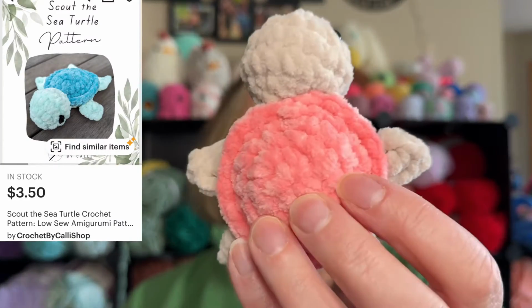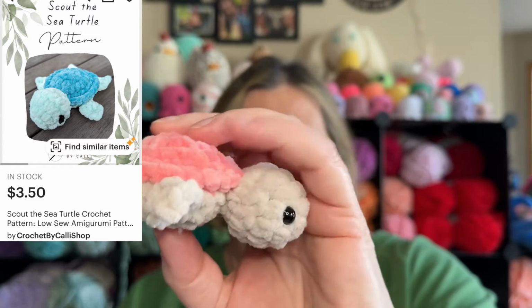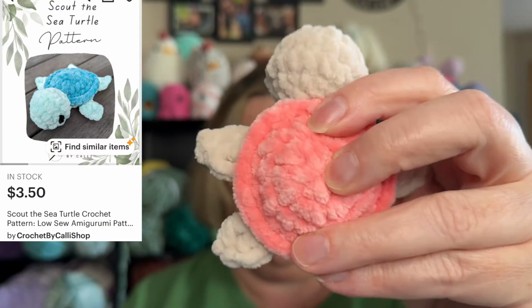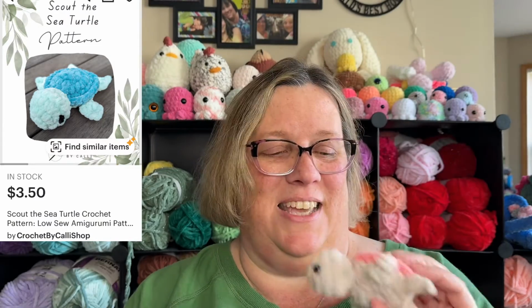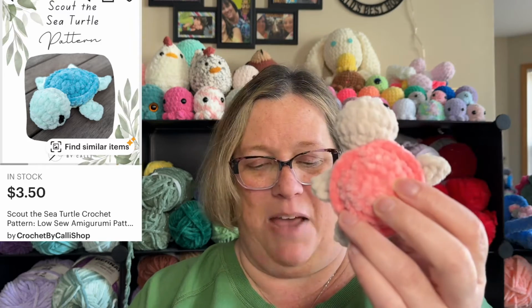Okay, I have another turtle. I think there's 3 turtles on this list. Number 14. This is Scout the Turtle. I just have a soft spot for this little guy. He's so cute. This is the most recent one I've made. I've made quite a few of them, and I've sold quite a few of them. It's so easy. I can make this up in 20 minutes, and I think it looks adorable for that amount of time investment.